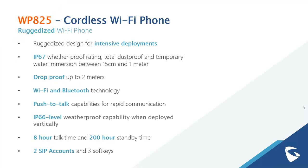It really is designed to help stand up against a lot of the wear and tear that many other cordless devices can't. So in logistics deployments, factory deployments, anywhere where this device could be banged up against machines, against metal, dropped, etc. It does have an IP67 weatherproof rating, which is total dust proof and temporary water immersion between 15 centimeters and 1 meter. It is drop proof up to 2 meters.